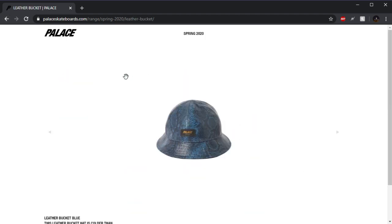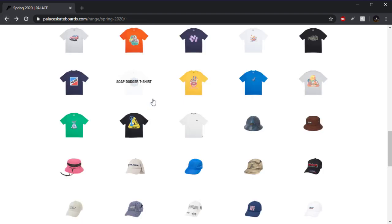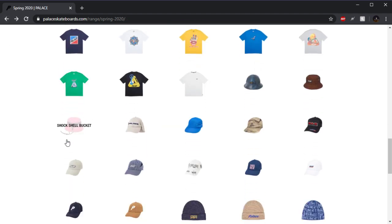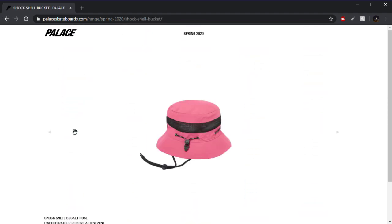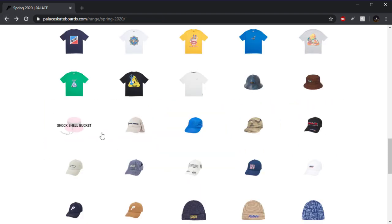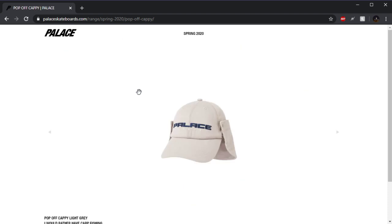Leather bucket, why, dude? Who would buy that? Das Mind bucket hat, I'm not feeling the brown. Different colorway would look better. Shock shell bucket, got kind of that mesh that goes well with the mesh jackets we saw before. This is kind of funny.